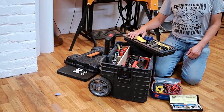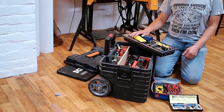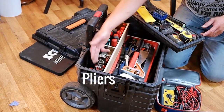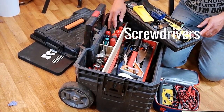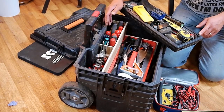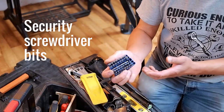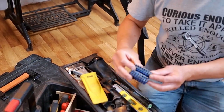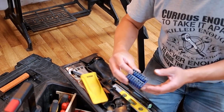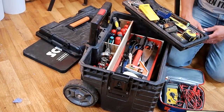Mostly you don't have to have a lot of tools, just the ones you believe you'll need. I have a collection of different types of pliers and wire cutters, and a range of screwdrivers. They're always useful. Different screwdrivers for different jobs, including small precision ones. The important things to try and have is security screwdriver bits. So many items have security screws, and without the proper drivers it's very hard to get into them.